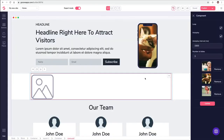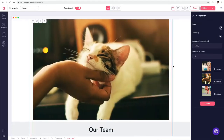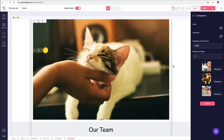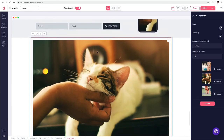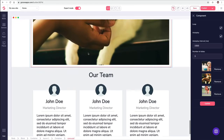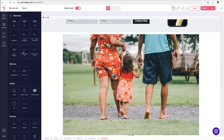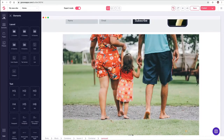And just like that, I hit update, and now I have a carousel that automatically slides every 1500 milliseconds. Isn't that pretty cool? And we have the little arrows over here that can go back and forth, and so on and so forth. This is pretty cool. There's a lot of different things that we can do with these, adding these custom components in there. We're going to be adding a lot more different custom components as well.